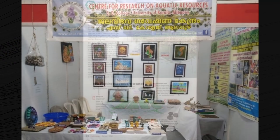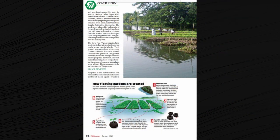Just type floating agriculture Bangladesh, you will find hundreds of videos on how to make it, and a lot of international studies have gone into this. The only thing we need to do is slightly adapt it to suit our local conditions and have a policy guideline on this. Water hyacinth is nobody's wealth. The aquatic area like Vembanad Lake or whatever is common property. So can an individual go and do the farming there? So how to overcome that issue?